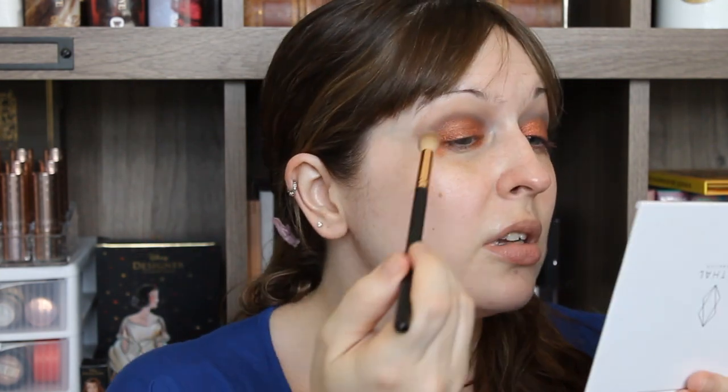Okay, let's see. Going back with fluffy brush, blend out a little bit. Take fluffy flat brush and just work it into the outer V just a little bit to help bring some of that shape back.